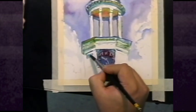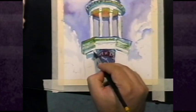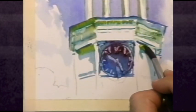The South is a great place. It has a lot of history, a lot of storytelling, and that's what we're doing with the brush. We're painting, we're telling a story with paint.